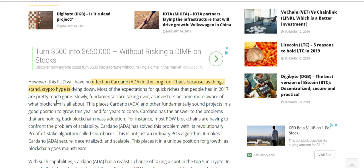That's because as things stand, crypto hype is dying down. You can see that on Twitter, on really all these different social medias, that the amount of people talking about it seems to be less now that the markets are down. The amount of positive news about it seems to be less now that the markets are down. And most of the expectations for quick riches that people had in 2017 are pretty much gone. All the ICOs that were promising all of these solutions to problems are pretty much gone and forgotten about by now, and that's why the sentiment in the whole market seems to be down. And slowly fundamentals are taking over.